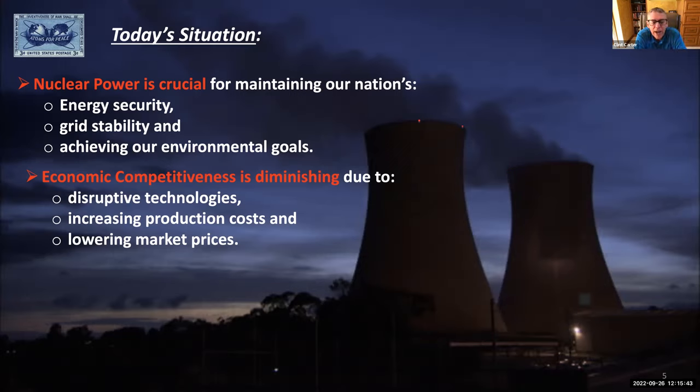And then as gas fracking technologies emerged and market pricing, the market just collapsed. And all of a sudden, nuclear is now one of the most expensive generation sources. And so nuclear is struggling to remain competitive. We also have increasing production costs that go along with the lowering market prices, but it is causing challenges.